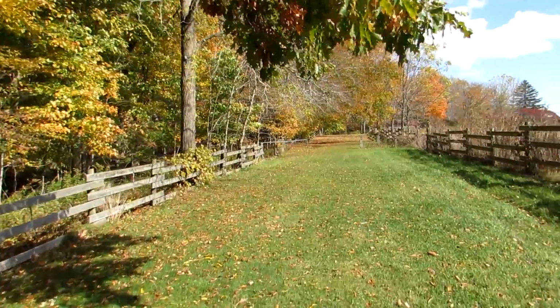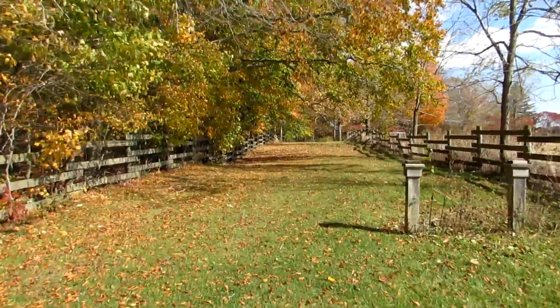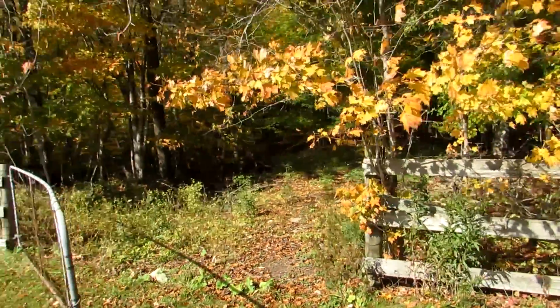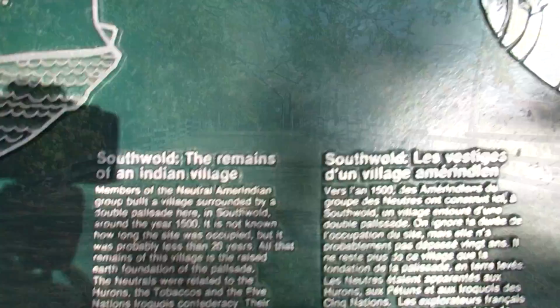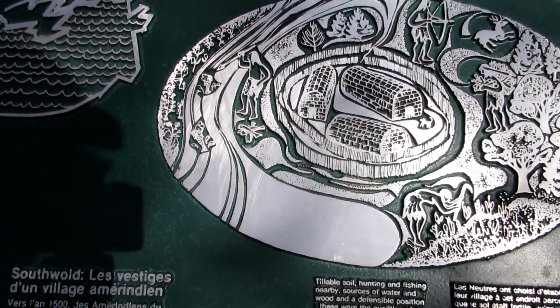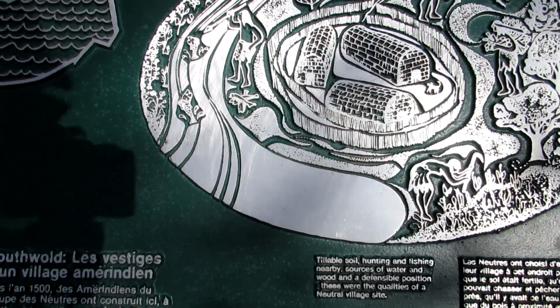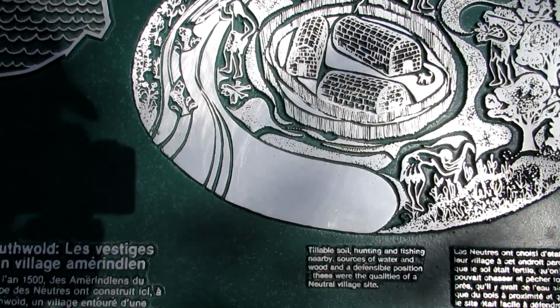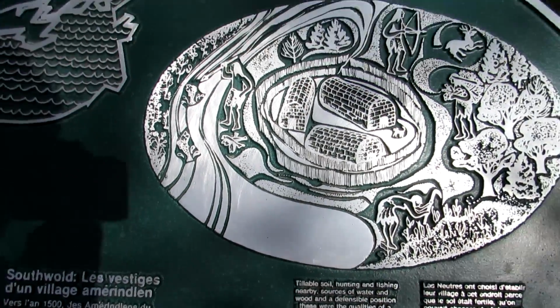The neutrals were related to the Hurons, the Tobaccos, and the Five Nations Iroquois Confederacy. Their name was given to them by the French explorers because of their neutrality in the many wars between the Hurons and the Iroquois. And this is an artist representation. Tillable soil, hunting, fishing nearby, sources of water, wood, a defensible position. These were the qualities of the neutral village site.